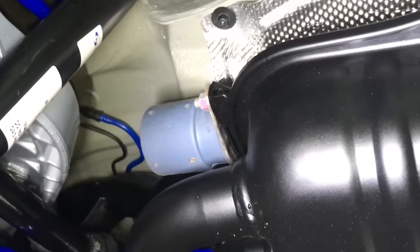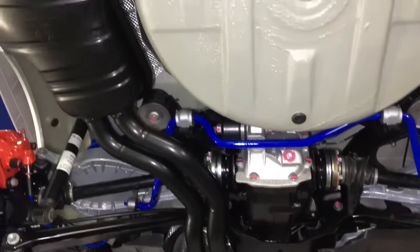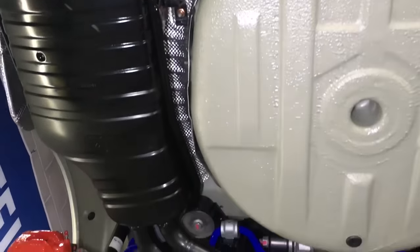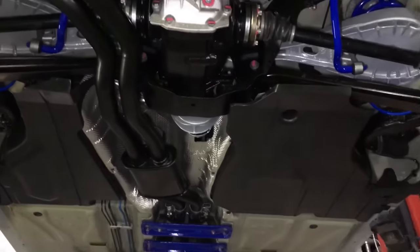Vibration absorbers for the exhaust. We cleaned those up and fitted those, so the exhaust came out really well. I should show you that. We powder coated the exhaust in a high temp black. Clean the tailpipes up a little bit. Looks good against the heat resistant plates, like the heat shields for the center section and the rears.